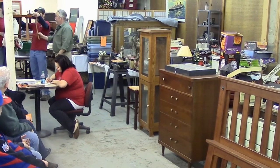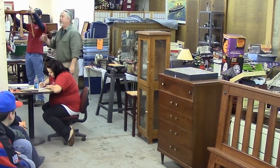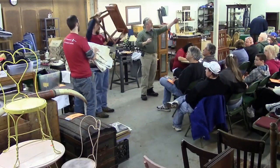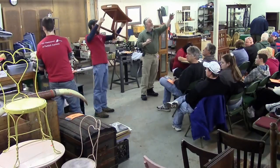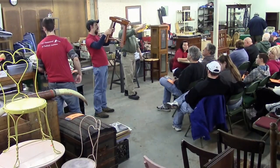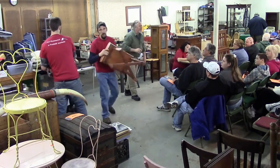Nice maple little stand here, $3 to start that going. $3 I have now five, three now five, and five and 10. Five now 7.5, five and 7.5 in the back, bid now 10. So 7.5 in the back, to 19.